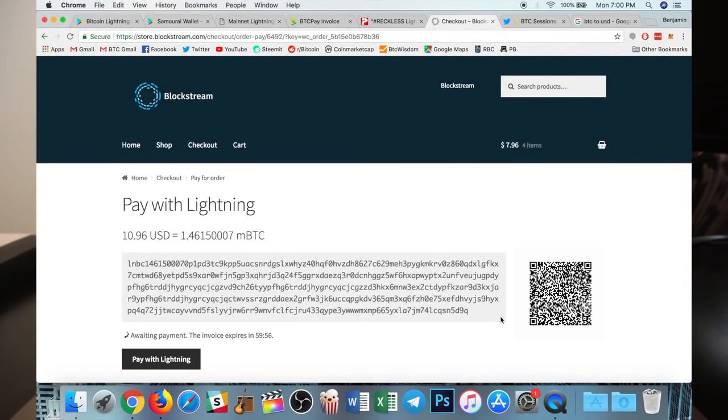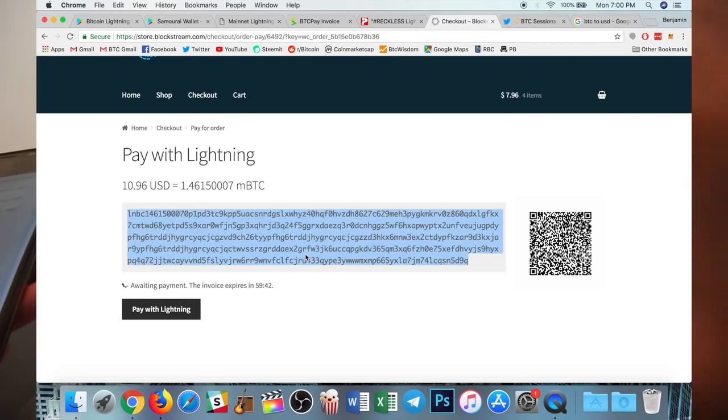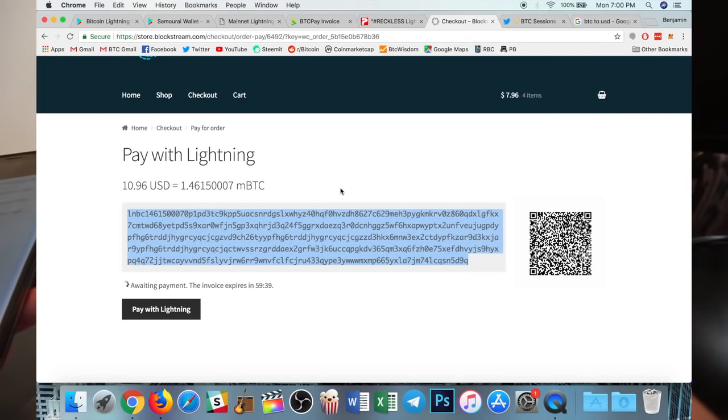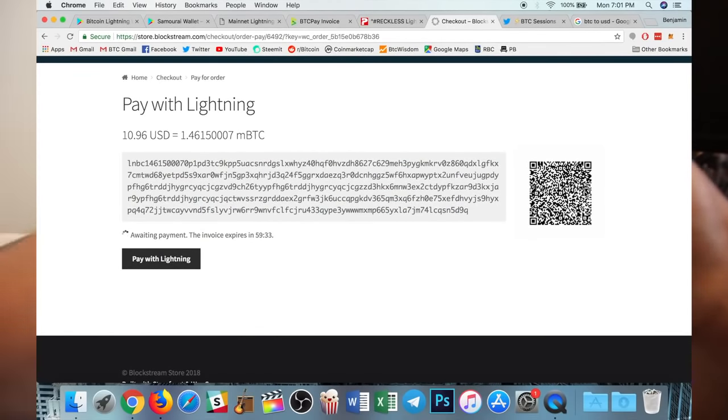Here we are at the main screen where I'm going to pay with Lightning. I do have a copy and paste set of digits that I could paste in if I had a desktop app. But actually what I'm going to be doing is scanning this QR code over here on the right. Super easy.